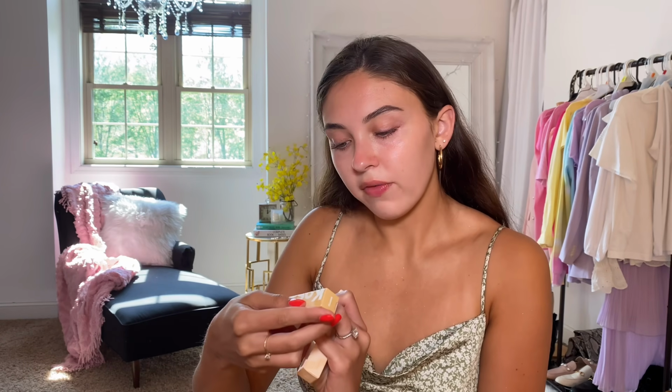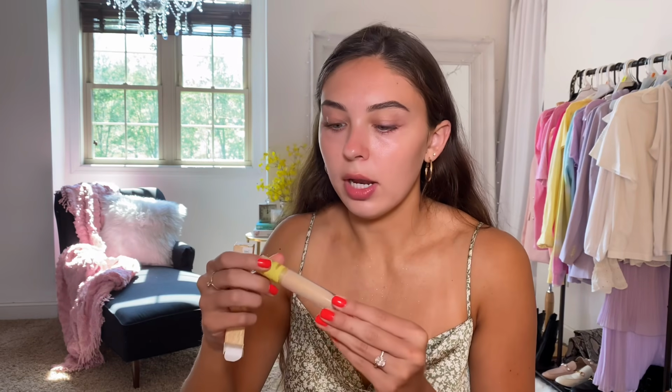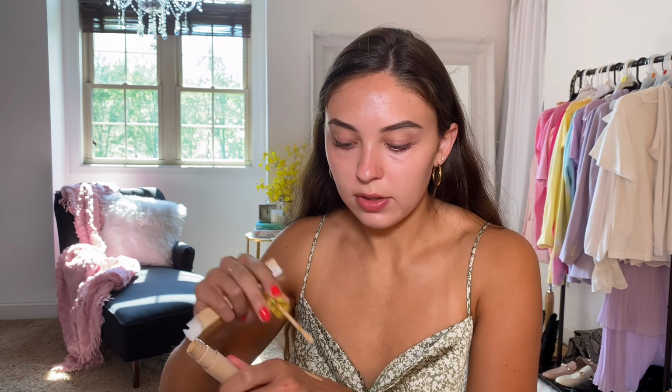Okay, moving on. I got the Kosas Concealer, the Revealer Concealer Super Creamy and Brightening Concealer. I got the shade 4 and I got the shade 2. Okay, when I got the shade 4 at first, I pulled it out and I was like, this is going to be absolutely perfect for my skin. I like a really bright under eye. So you think it's super light, you know? No, it's not. You pull it out and it is not a light shade. It's definitely like a medium.